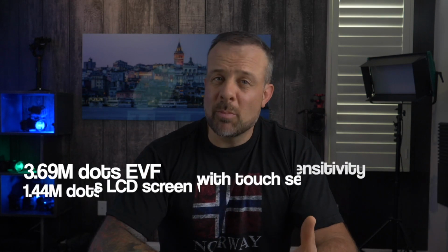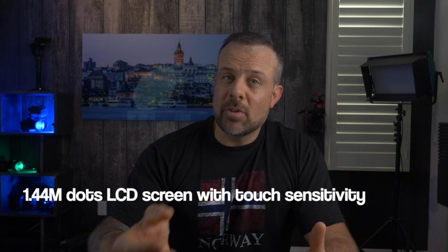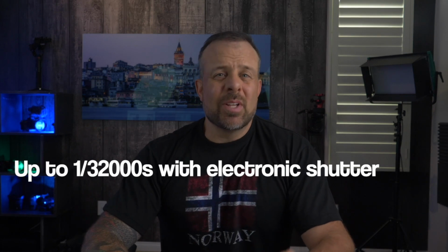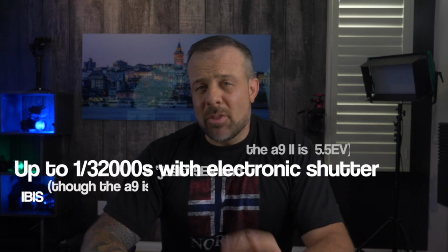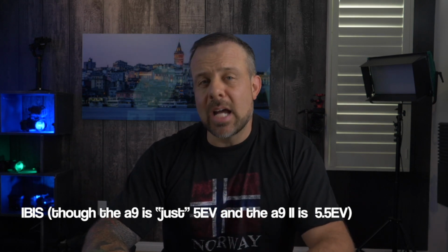The electronic viewfinder, 3.69 million dots. The LCD screen on the back is 1.44 million, and it also has touch sensitivity as well. And up to 1/32,000th with the electronic shutter. IBIS, though the A9 just has 5 EV, the A9II is good to 5.5, so you get about a half stop more on it. So yeah, no change in the resolution, electronic viewfinder, LCD, or other big areas.